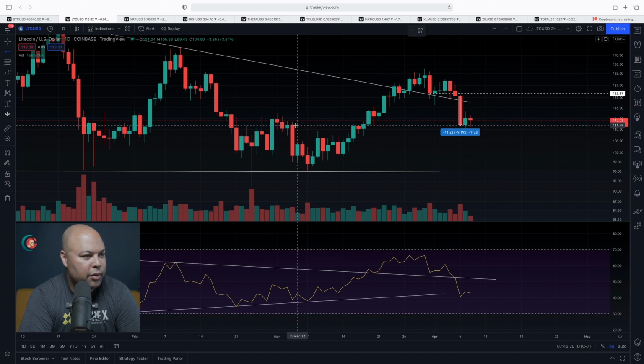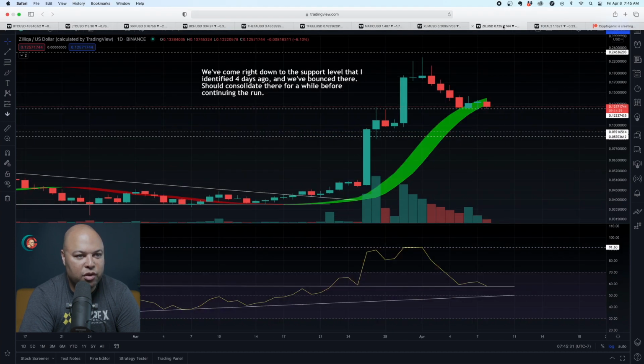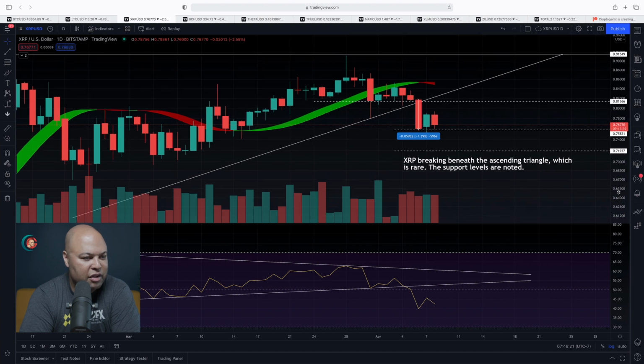Yeah, so, I mean, we could see that there's this range of support that I would have expected. I didn't draw it for the LTC chart, but I drew it for other charts. I drew it for Zilliqa. Taking a look at XRP, we're coming down to this line. We found support here. I expected the support to be between 71 and 75 cents. Looks like we found support at 75 cents.